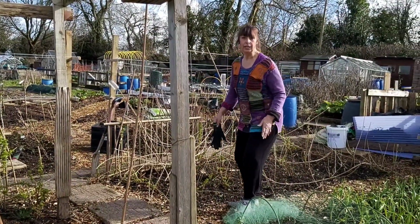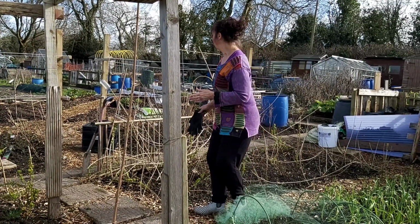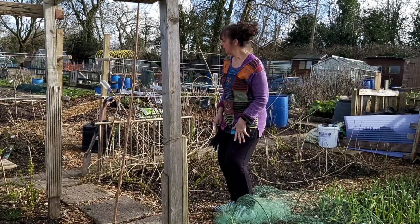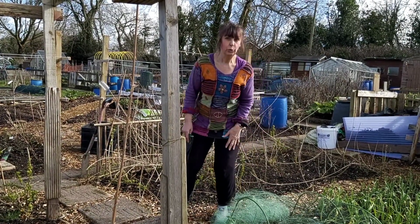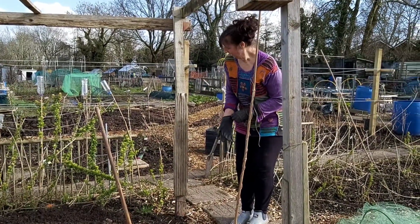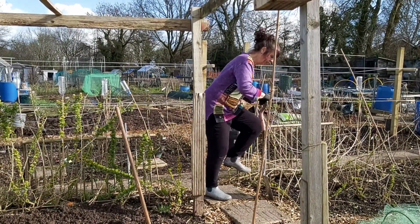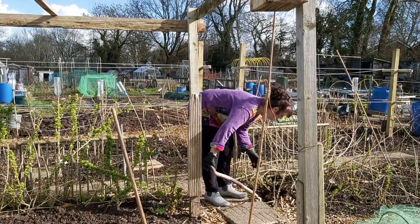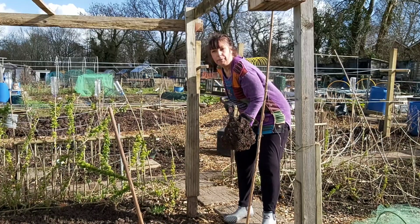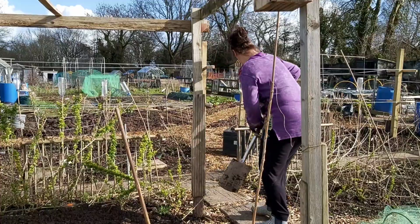And then the plan is, we've got some archways that we want to grow beans up. So we're going to put the archways over the pathway to grow up our beans. And as well as being practical, it'll look quite nice as well. So let's dig up the goji berry plants. I'm digging them up with quite a bit of soil on them, so not to disturb the roots too much.